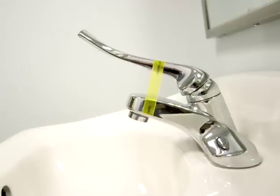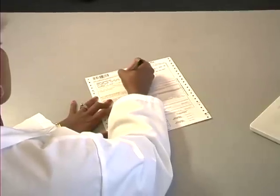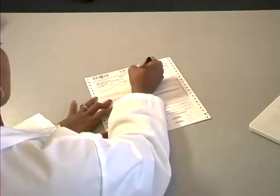Use tamper-evident tape to secure faucets, toilet tank tops, soap dispensers, and other devices that may provide the donor with possible adulterants. The Federal Custody and Control Form is used to document all Department of Transportation urine collections. The initial steps of the 5-part carbonless form are completed by you and the donor at the collection site. Additional steps are completed at the laboratory and by the Medical Review Officer, or MRO.